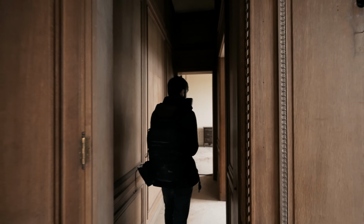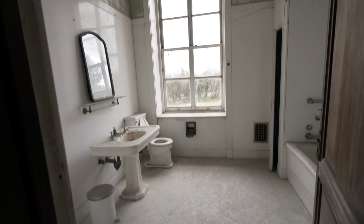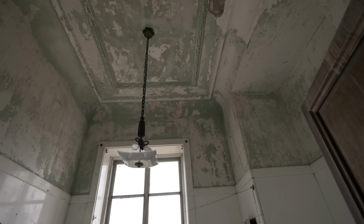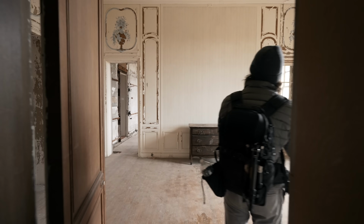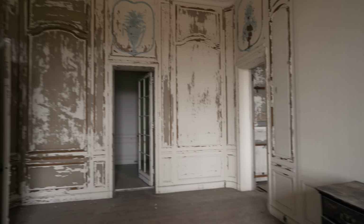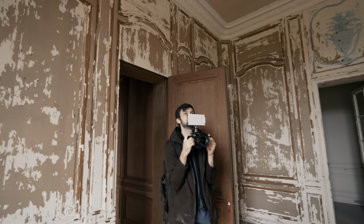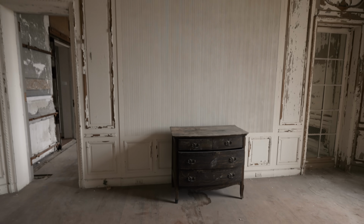Looks like most of the bedrooms had shared bathrooms. I forget what that's called. Jack and Jill. It's still really common. Wow, the ceiling in this bathroom is pretty nice. Paint is extra flaky in here. It's nice.